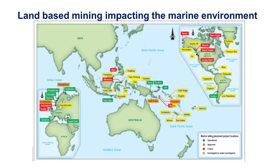So first of all, I'd like to consider the impacts of land-based mining on the marine environment. And this slide here shows you all the different mines around the world. They're land-based mines, but they discharge mining waste called tailings into the marine environment. Green represents operational, orange represents approved, red closed, and yellow ones that are being considered. This is slightly out of date, but it gives you an idea of the number of land-based mines that are discharging mining waste into the oceans.